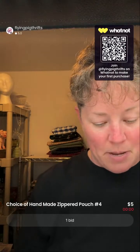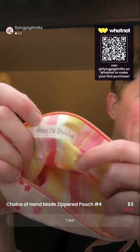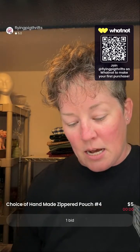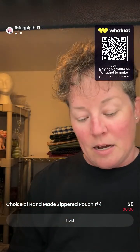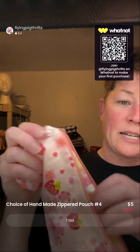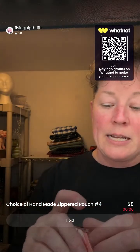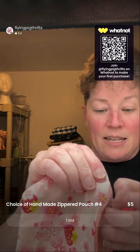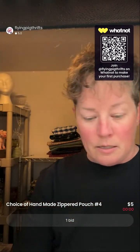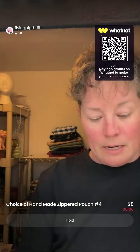We have a My Melody. This has Jenny Pie Productions because I used to sell on Etsy, and my name is Jenny Pie Productions. I sold these and then I sold my knitted critters. That's why it has the Jenny Pie Productions on there. And it's a longer one. Would a pencil fit in here? Yes, a pencil or a pen would fit in here.